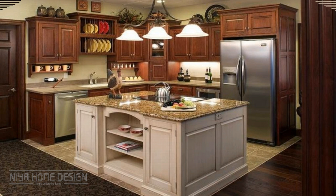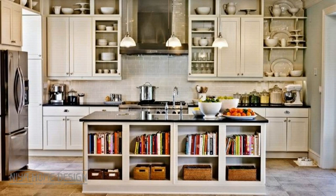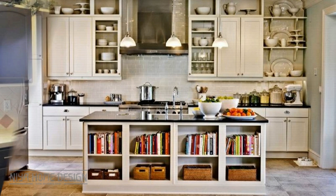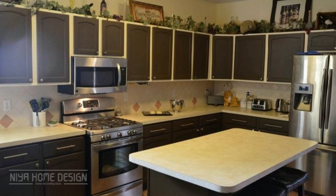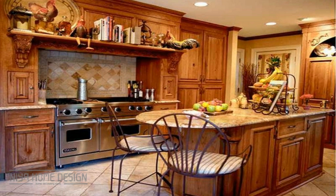You can use decorations that further highlight the white color, which can also create an impression of elegance on the dining table itself. The use of white is more dominant. You can combine it with bright colors in some other items, such as flowers, paintings, or even eating utensils. As for the dining chairs, you can customize the color to match the kitchen table decorating ideas.